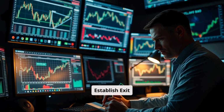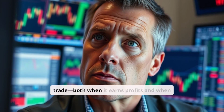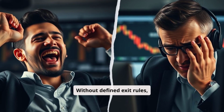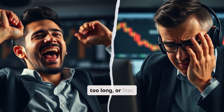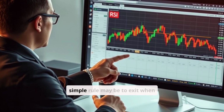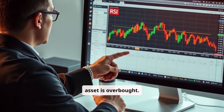Establish exit strategies. Equally important is knowing when to exit a trade, both when it earns profits and when it risks losses. Without defined exit rules, traders often fall victim to greed, staying in trades too long, or fear, exiting prematurely. For example, a simple rule may be to exit when the RSI signals that an asset is overbought.